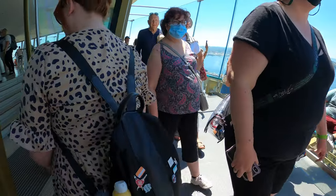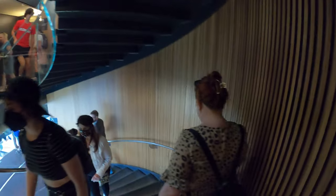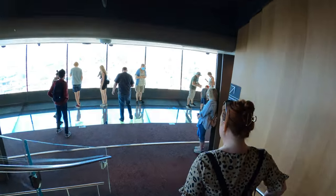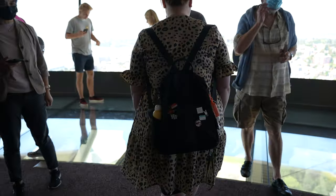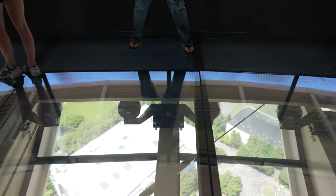Once we finished walking around this upper deck, there's actually a lower deck that you can go to, which has a glass bottom floor, which I think is really cool because I love that kind of stuff. You know, just adds a little bit of thrill to your walk around. So this is cool. So we just came down one level, and you can actually walk out on the glass.